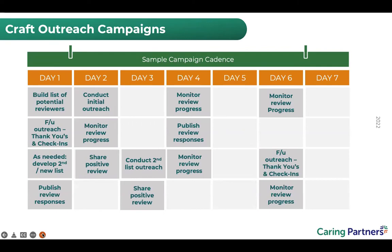Now, if you've done one or two rounds, move on to the next group of potential reviewers. Or better yet, build that review solicitation into your standard daily and weekly practices, like what I described we do at Caring. It's just automatically built in. It just happens as part of us doing business.